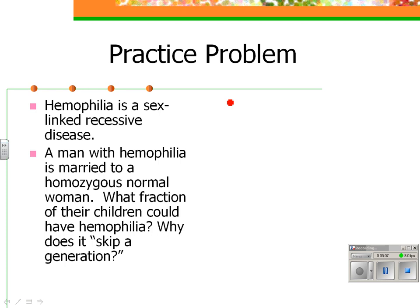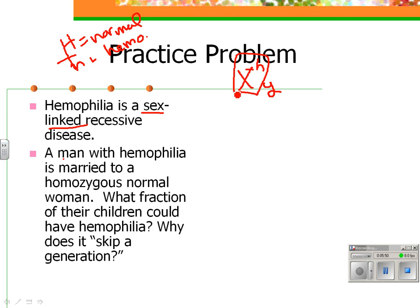Step 1, write down the parents' genotypes. Man with hemophilia. Now we're going to start by writing X and Y. We do that when we know we're talking about a disease that's sex-linked or X-linked. The man has it. Let's say that big H is normal and little h equals hemophilia. I'm just going to abbreviate this hemo. The man has the disease. It means on his X chromosome, we write it with this little dash in the H, he has the recessive gene.